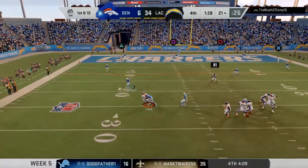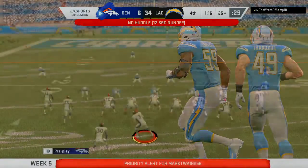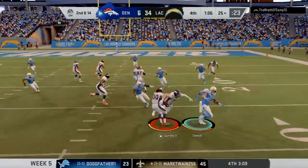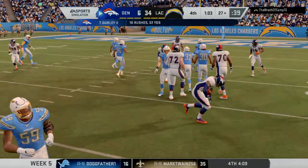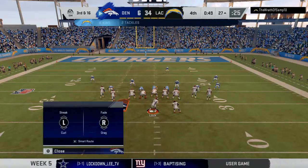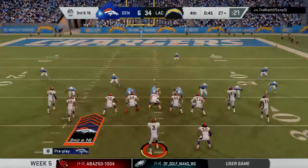Here's Locke. And he's going to have to eat this one as down he goes. Lorenzo Carter in there to get him, and that is sack number 6 now for him on the year. And he is met in his tracks behind the line of scrimmage. It's a loss of 2, now third down. So 2 plays with only negative yardage to show, and now it's 3rd and 16.